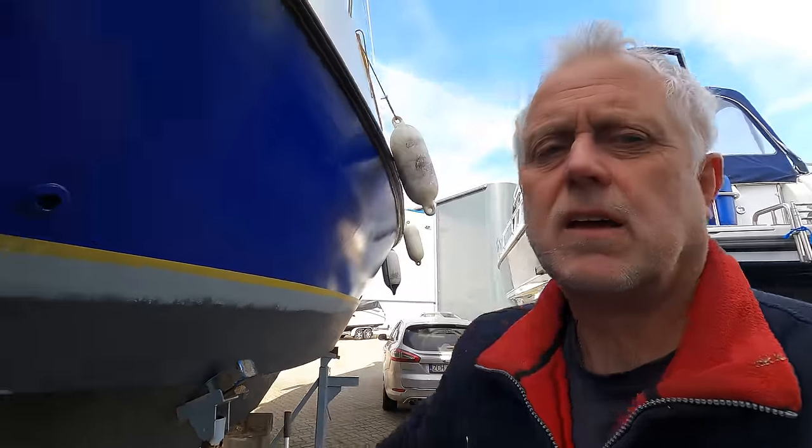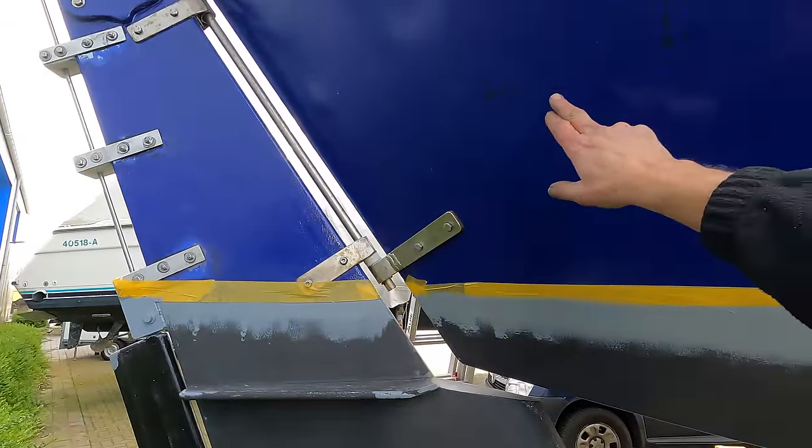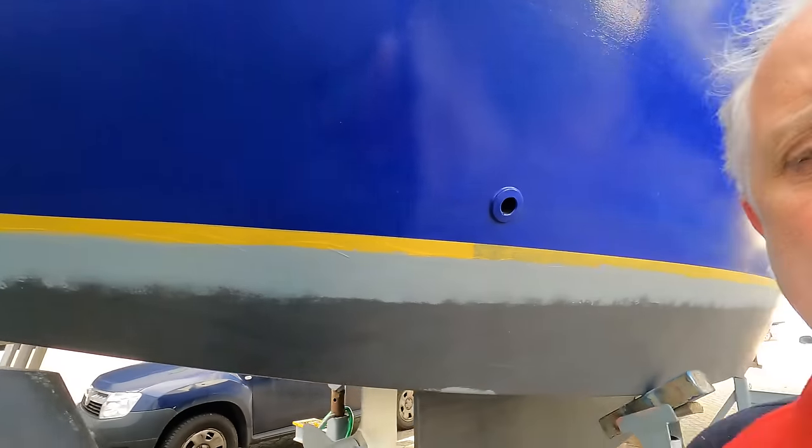So, it's time to drill some holes in the boat, which is always a scary business. I want to mount this swim ladder, and I don't know if you see those crosses, but I've marked four crosses and run around with a tape measure trying to work out where they come through. I hope it's good. Gonna drill one hole and find out where it comes through. Well, there it is.